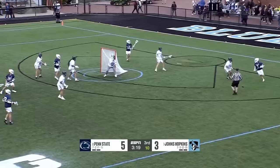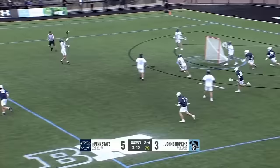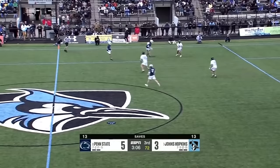Uses a pick. They get the big little again. Here's Jaronski. The feed behind the back, and Erlen makes a sensational save. 13 saves now for Erlen. He made 15 last weekend against Michigan.